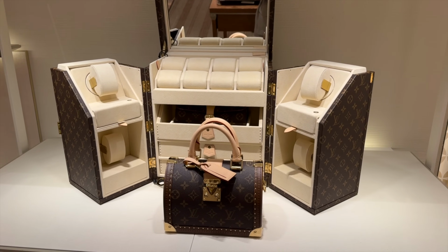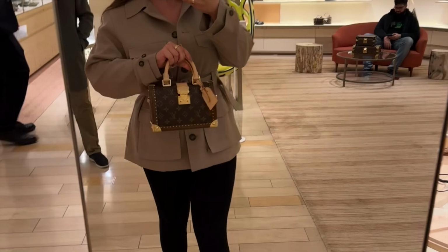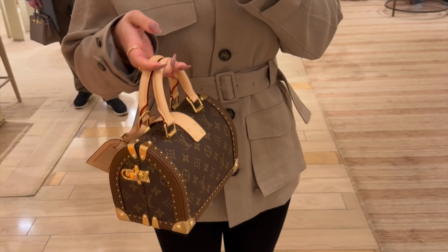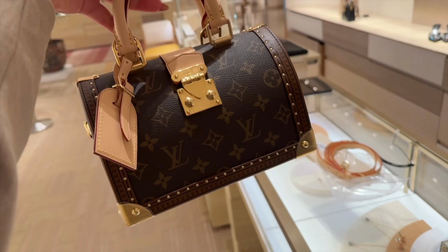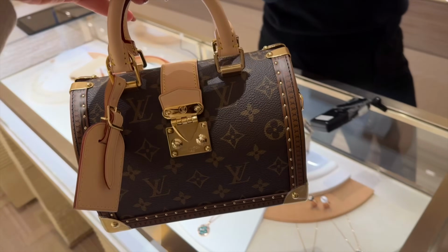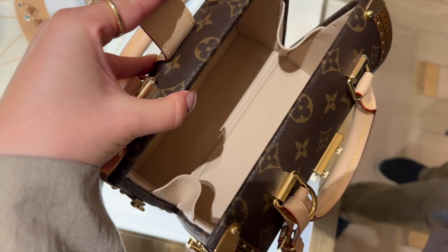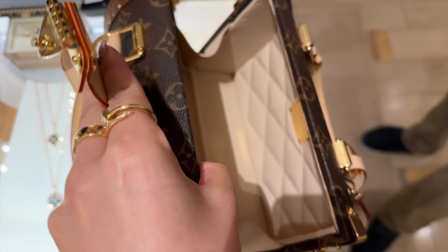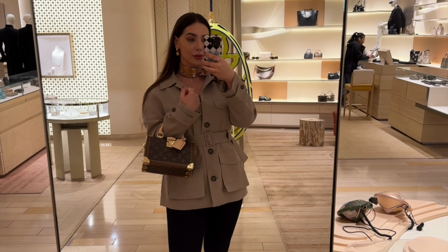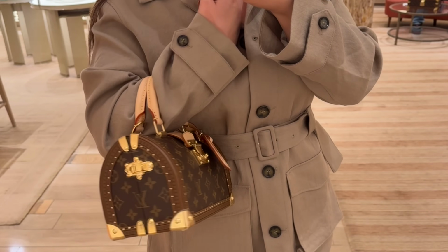I was dying to see the speedy trunk. Let's try it on. Oh guys, it is gorgeous. So special. So this is it. It is on the heavier side. It has locks on the side as well. So it has three locks. It's a very secure bag. And this is the bag inside. Looks like their trunks, very similar to the Petite Malle. I really love this. It is, however, £9,000.